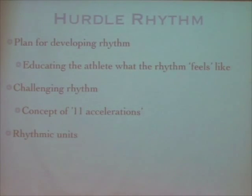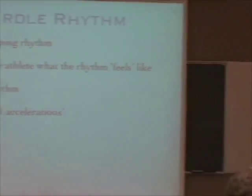You have to plan for developing that rhythm. We have to educate the athlete what that rhythm feels like. We have to challenge the rhythm. I like this concept. It came from a French coach. I heard it back in the 80s. He talked about 11 accelerations. It's always stuck in my mind because that's really what hurdling is. It's 11 accelerations. Every time you come off the hurdle, you're trying to challenge yourself to go faster.